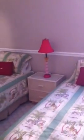Jack and Jill bath for the guest rooms. Tile shower. Tub. This bedroom's got twin beds, but of course, again, it's big enough for a king. This room's probably 13 by 15 with 14 foot ceilings.